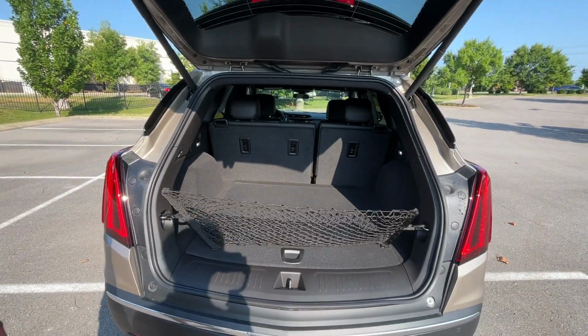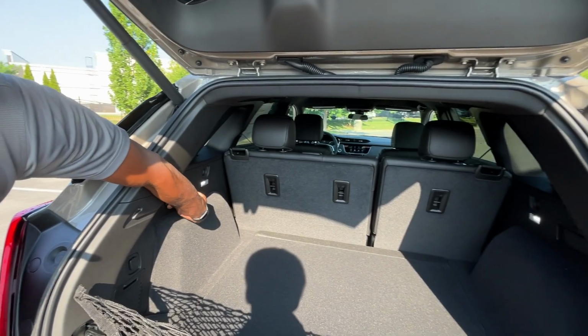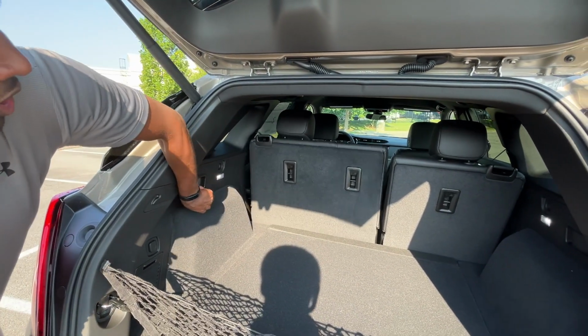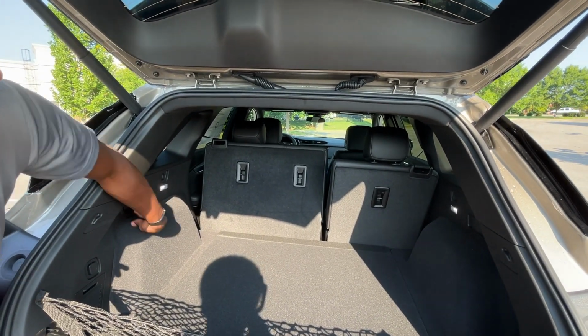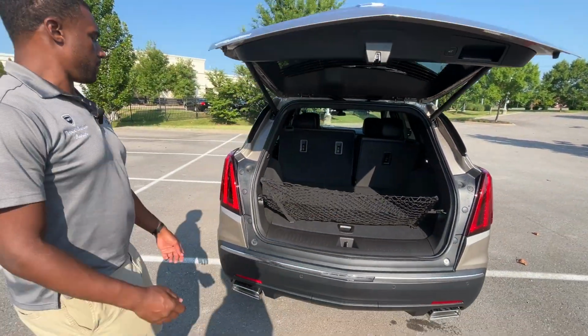And then if you ever wanna get even more cargo space, you can pull up here. Or if you're in the front, you can pull up here, and then those seats will fold flat, and the seat belt's in the way there, but it'll fold flat there. Let's go ahead and close this up.